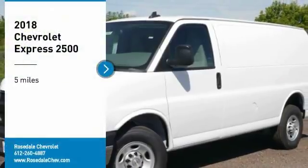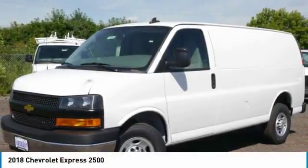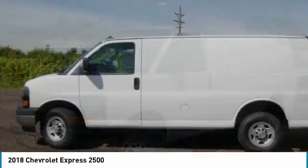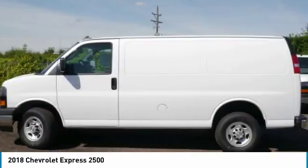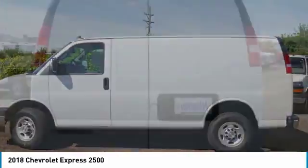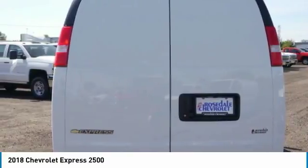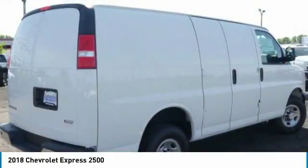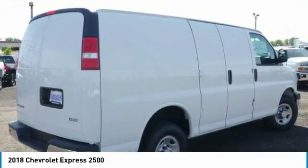Stop by and take a look at the 2018 Chevrolet Express 2500. The Chevrolet Express 2500 has soldiered on for nearly 4 decades, with only one major redesign happening during that time. A rolling testament to the "if it ain't broke, don't fix it" school of vehicle design. The Express offers a passenger van's timeless features of powerful engines and space, and even more space.